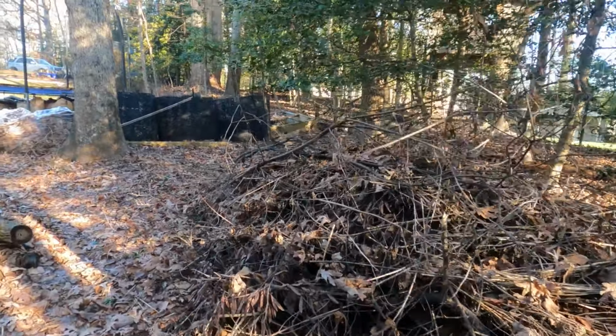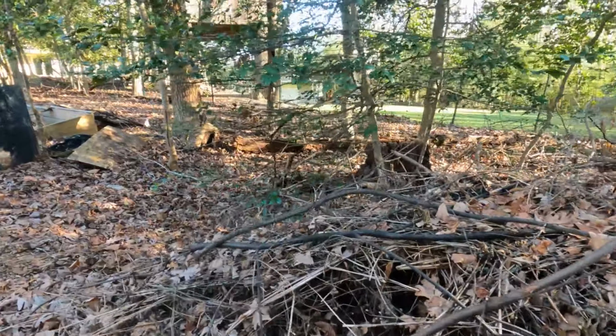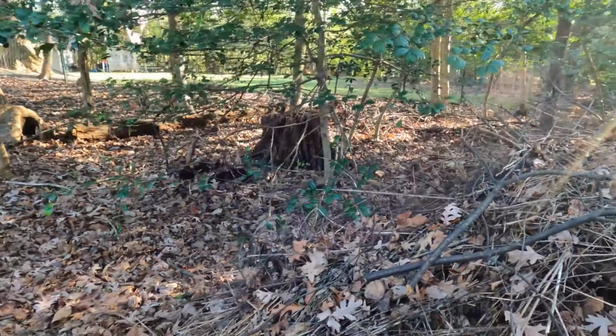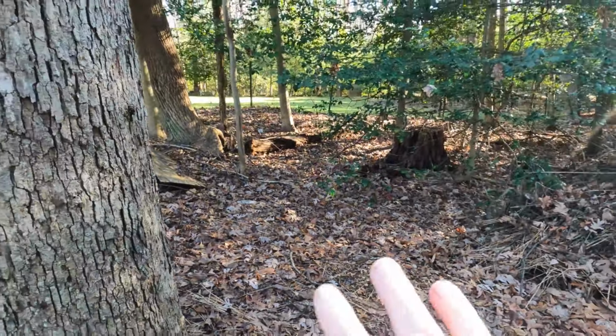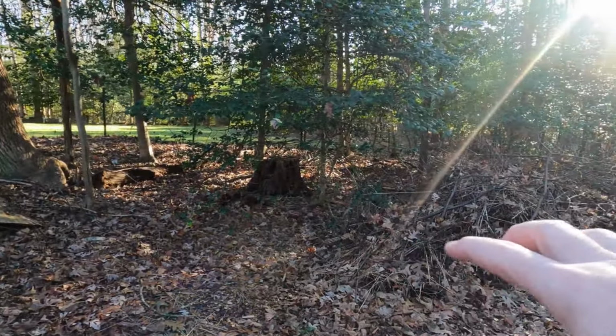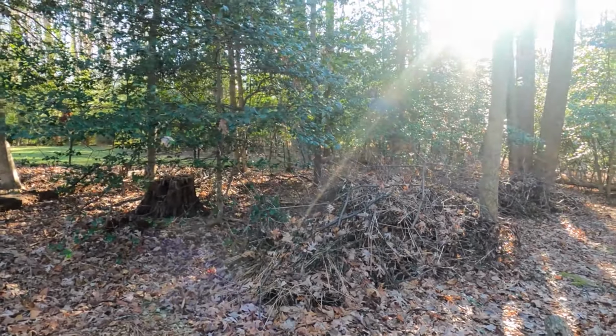Something else that I'm trying to do is I'm trying to get Virginia creeper to grow all over it. I haven't been so successful yet. I did do a lot of planting and seeding in this area here, and then the Virginia creeper around there to maybe go over to even provide more naturally occurring habitat.